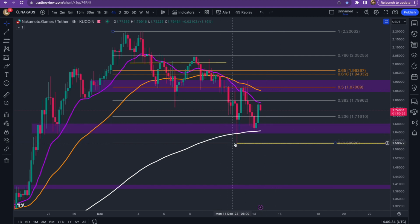So the low again, $1.58. And the higher level of support of this area is the 200 EMA, $1.6465. And as long as we're maintaining this key area of support, it's going to give us those chances to form a bullish pattern, which we're seeing right now.